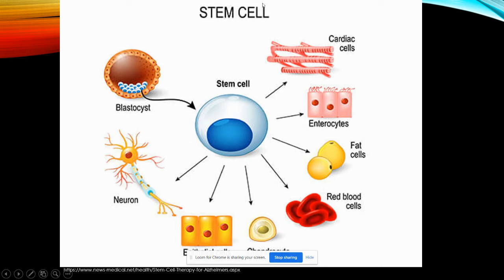Here's just another diagram showing the variety of cells that one single stem cell can become. It can become cardiac cells of the heart, fat cells, blood cells. It can become a variety of different things, all from one single stem cell. So it's pretty amazing, the possibilities that can happen.